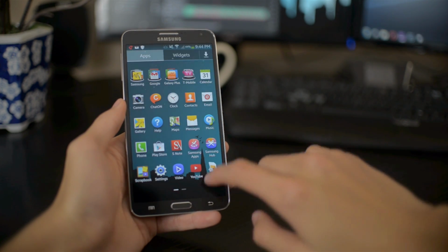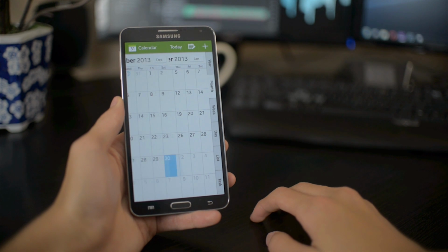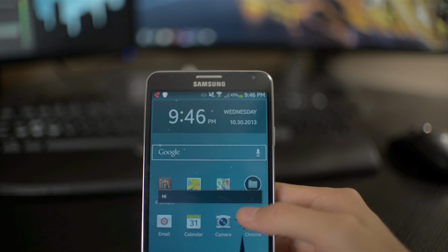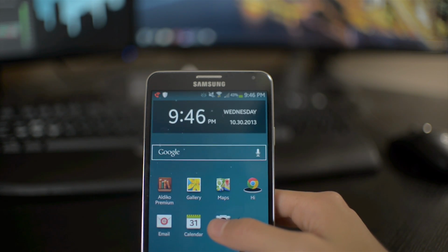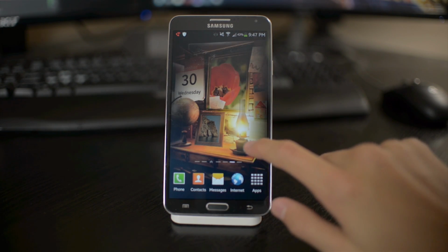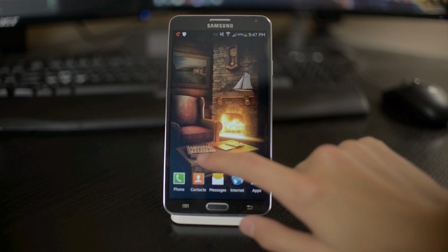If you really want, you can actually download or install custom ROMs, but you will have to root your device. And I'm actually planning on rooting my device and installing the CyanogenMod for my Note 3 once it comes out. So I guess I can say that I'm a fan of Android, and I actually prefer using Android over other operating systems at the moment.